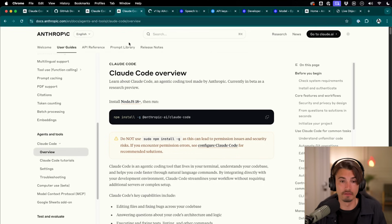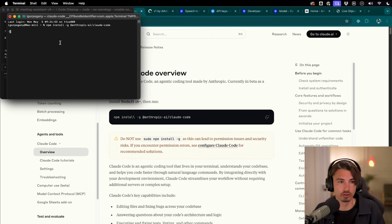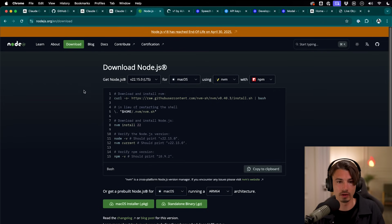And I'm confident that everybody can do this. All you need to do is just copy this, and in a new terminal window, you just put in this command and it will install everything for you. And for it to work, you need one more thing, which is a version of Node.js above 18.